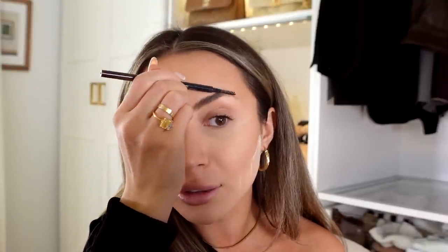Okay, so for my brows, I've been having a situation with my brows. I just hate them at the moment. And they didn't do anything. They didn't do anything to me. They're just minding their own business, but they're annoying me right now.